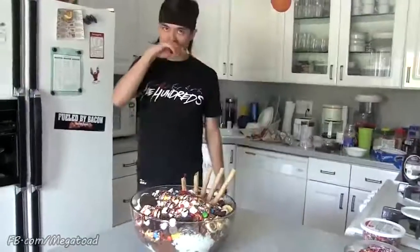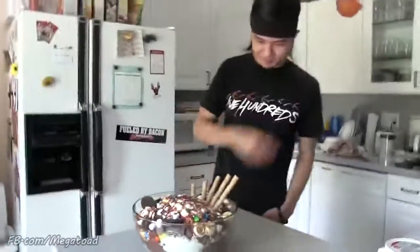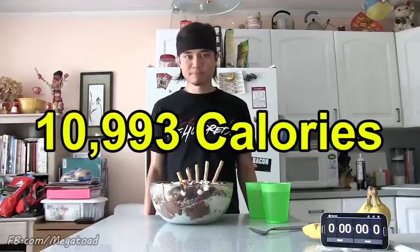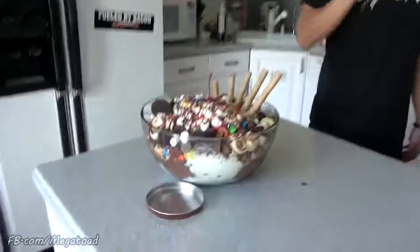7,500 calories. That's my guess. I'd say Price is Right rules. 7,501. Alright. That's it. This is my giant sundae. You're about to watch me eat it. 30 scoops of three different types of ice cream, 17 different toppings, varying from Butterfingers to delicious rainbow sprinkles.